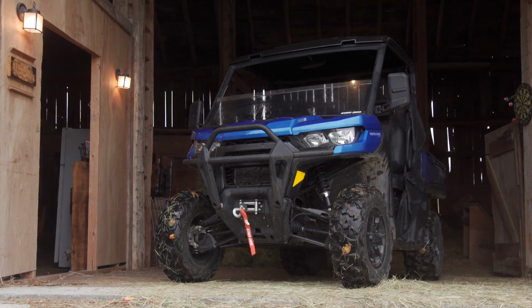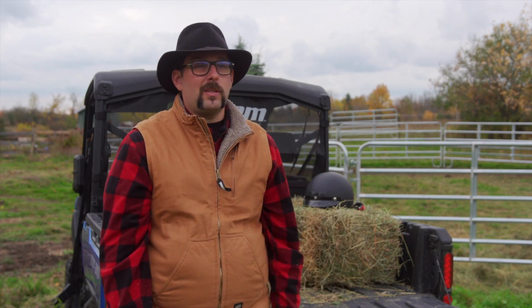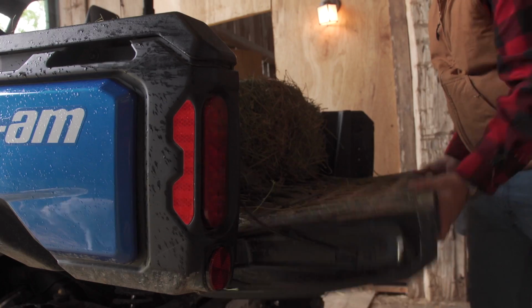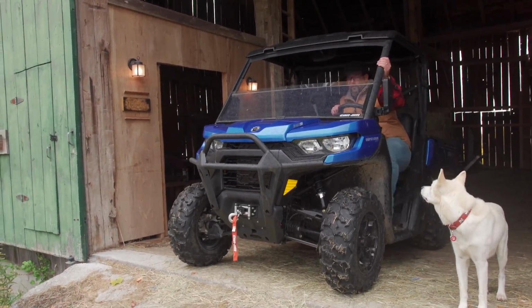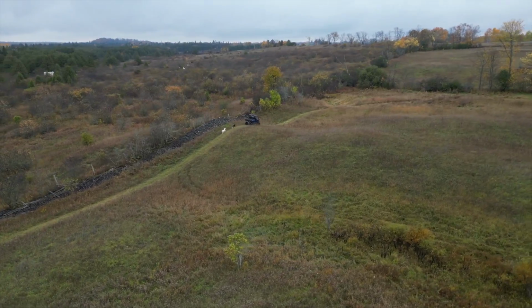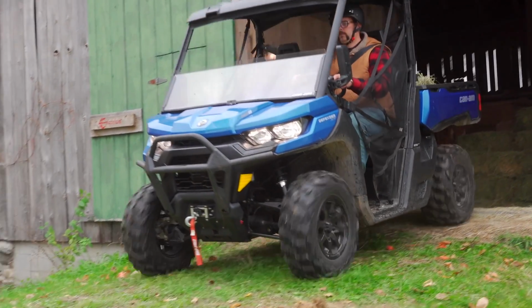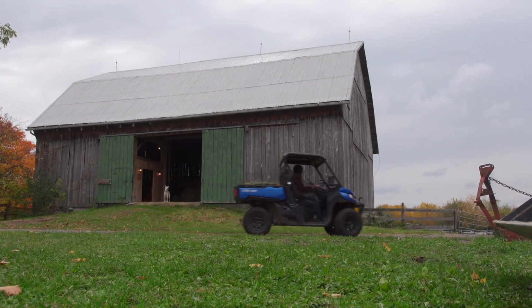So why I decided we needed a side-by-side is knowing that we have so many acres, distances we got to travel, hauling hay, hauling water, hauling grain and food, checking fences. There's a lot of ground to cover. The reason why I decided to choose the Can-Am Defender is because a lot of what we do is needing something where more than one person's going to be with us. We looked at all the other options out there, decided the robustness of the suspension, the roominess, the power. We do a lot of pulling and hauling, and we just needed something that was going to do the job and be up to our task.